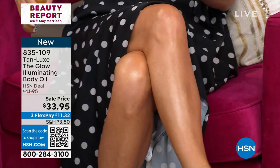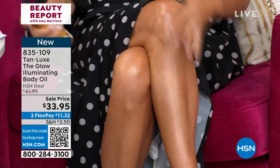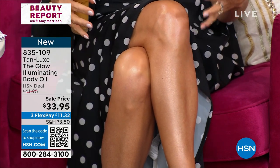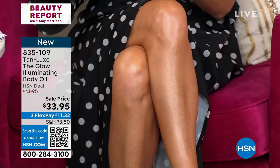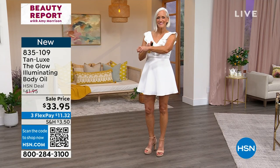Okay, are you kidding me? Look at this. I mean, come on. I'm telling you, and my legs are full of varicose veins. We were out Memorial Day weekend. Trust me, there is no tan on this leg. This is all the faux tan from Tan Luxe. But again, and then I just put on the illuminator. So it's an oil, but it's not really an oil. It absorbs quickly into your skin and gives your skin, do I dare say it, like the J-Lo glow?